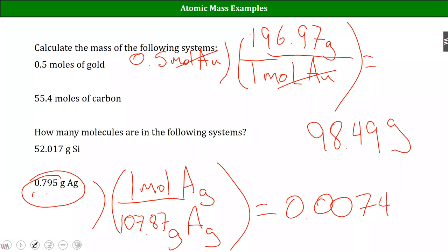Our same rules apply for sig figs. We have 3 sig figs there. Our atomic mass is a measured number, which means that counts for sig figs. So just always make sure you have at least as many sig figs in your atomic mass as whatever you started with. If you don't, just get a better periodic table, because usually you can find a periodic table with more sig figs on it if you look. So 7.4. 7.37.